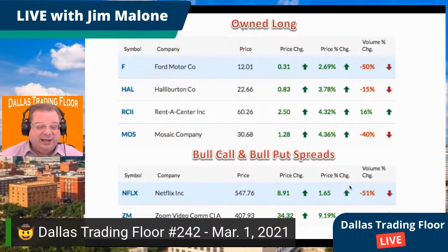So I do have some bull call spreads and bull put spreads, both on Zoom, which I sent out in the email this morning. Interestingly enough, my break even on Zoom is 404, and by the time this is out, I was already at 407. So who knows? I may close this one early. I don't know, but it's looking fairly good.